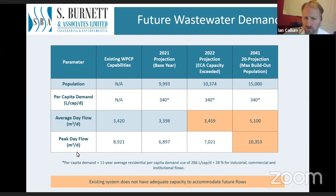To come up with those numbers, we have been using an 11-year average residential per capita demand use of 266 liters per capita per day, plus an additional 28% for industrial, commercial, and institutional flows. And the number here, the 3420, is the existing capability of the treatment facility, with the peak that I mentioned a little earlier of just under 9,000.